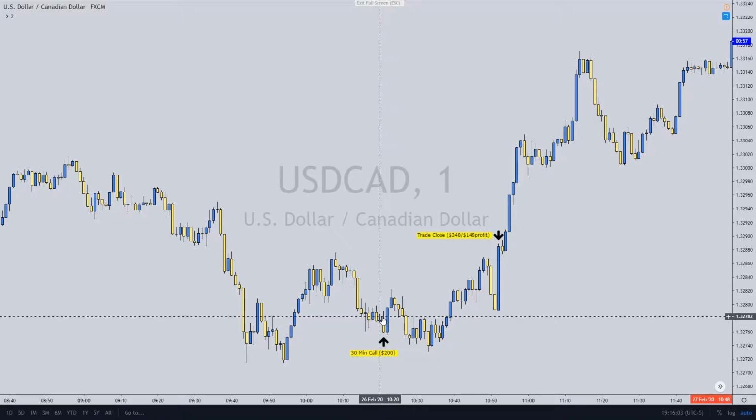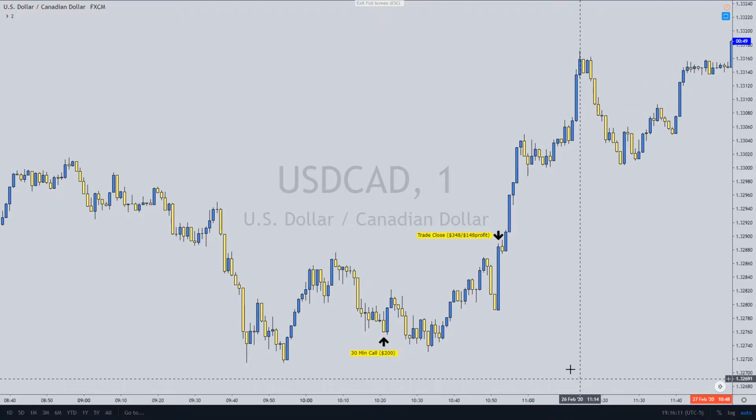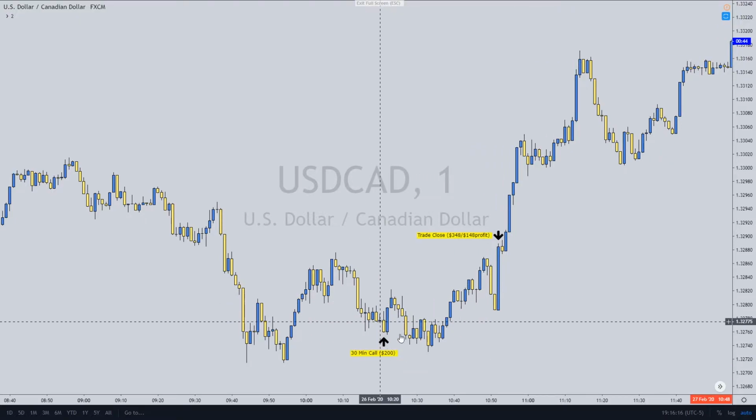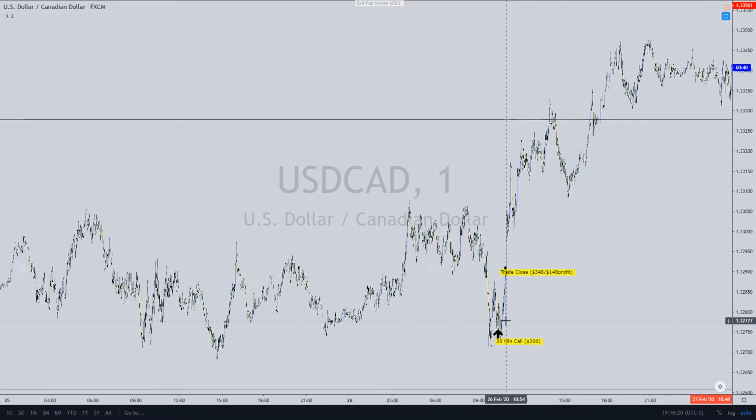But just make sure you guys are paying attention to all the information on your trading platforms when entering your trades so you don't run into issues like that. I just got lucky that the trade ended up shooting up and giving me an engulfing candle within the first 30 seconds. But this was a fairly simple trade.